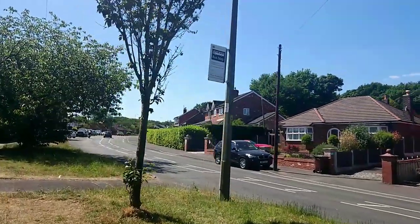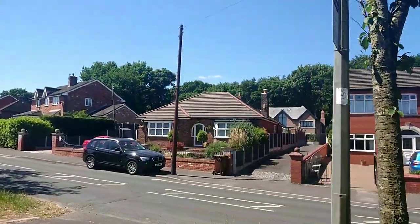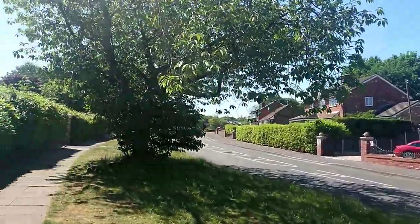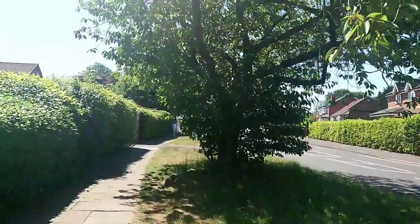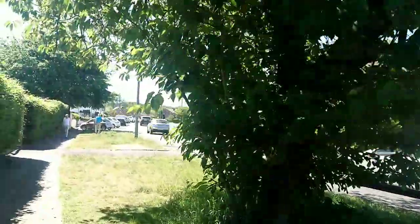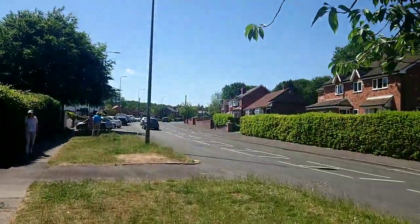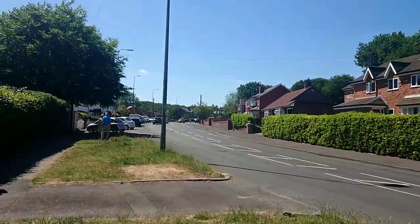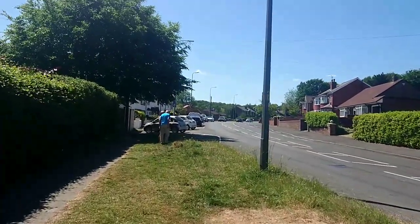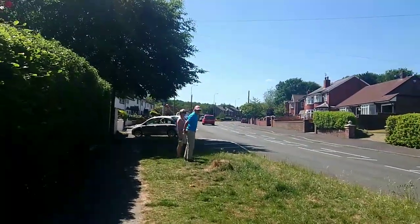There's quite a few new builds in the back behind these houses as well, as you can see down there. We've just gone past 160, which is Westwood Cottage, the Westwood House. And just along the way here on the left, just past some of the cottages and the terraced houses, good afternoon. Used to be Jack's, Ray Jack's, the sweet shop.